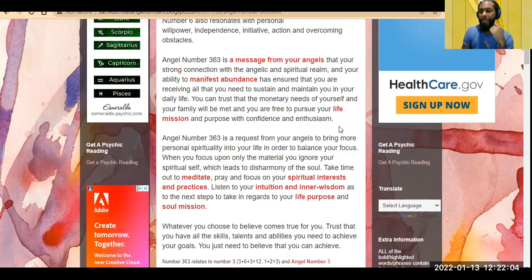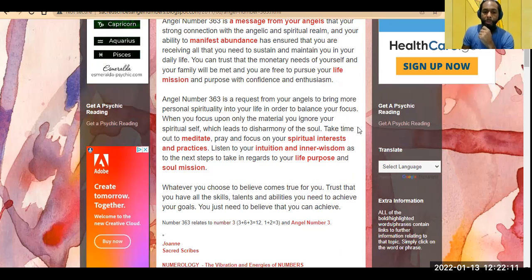We ain't gonna tear up. Let's just keep reading. Angel number 363 is a request from your angels to bring more personal spirituality into your life in order to balance your focus, which means seeking deeper into what I'm saying, not just being reactionary to every single thing I see with my two eyes, or whatever trauma is gonna come.